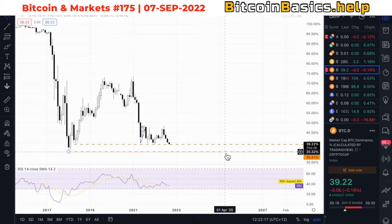And I'm surprised with Luna collapsing, all these other things collapsing, that we have not seen this jump up. So this is not a tradable chart to me. This is just a point of interest. So with Bitcoin, guys, don't trade. Just keep dollar cost averaging, not financial advice.